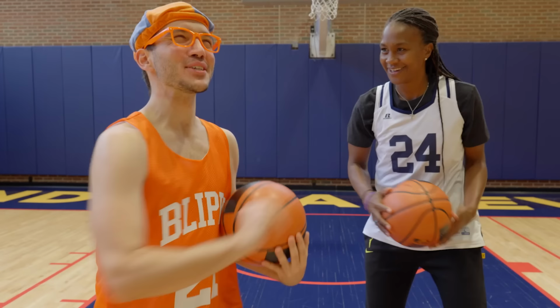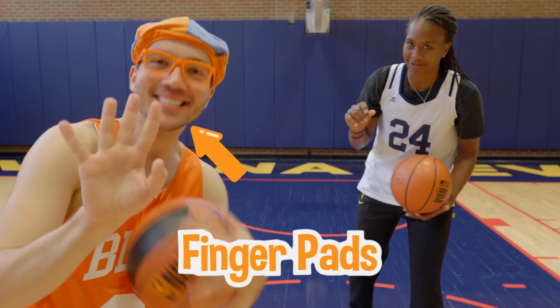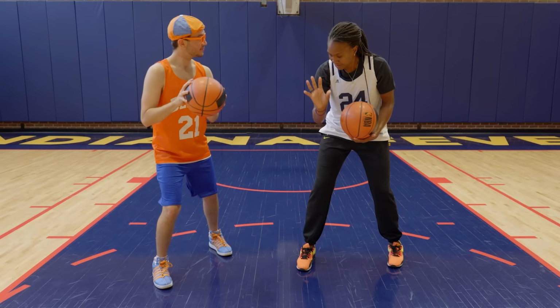Woo! I like that form, Blippi. Okay, so how should we dribble? Well, I think the most important thing when you start with dribbling is you have to use your finger pad, not your palm, but your finger pad, all right? So we're gonna do three dribbles with our right hand using our finger pad. Snap your wrist. You ready for this? Let's do it. All right. Here we go.